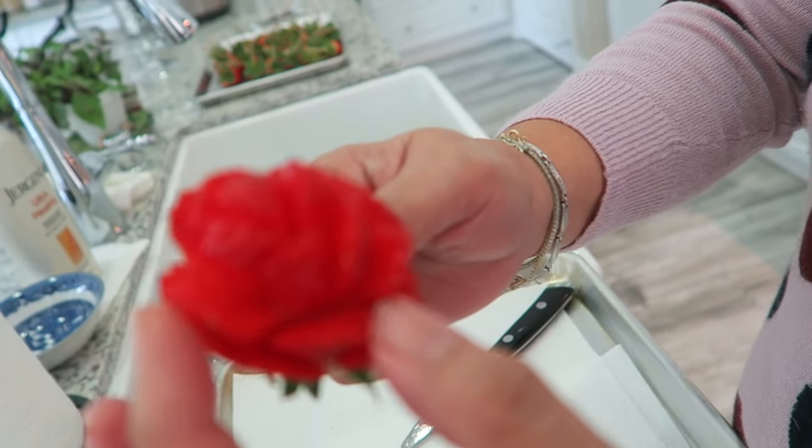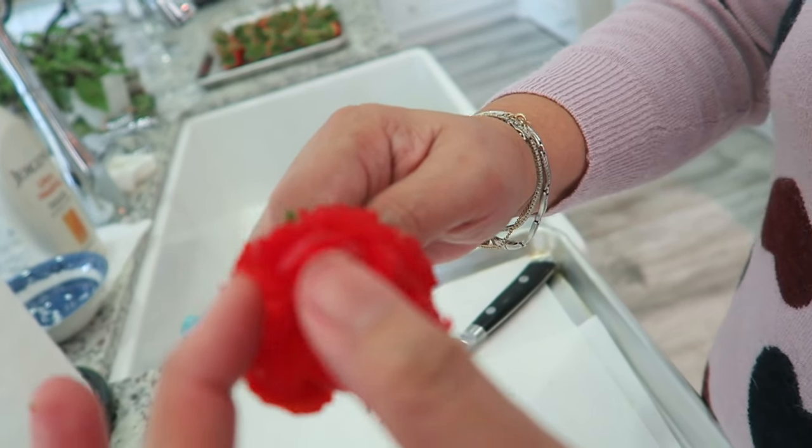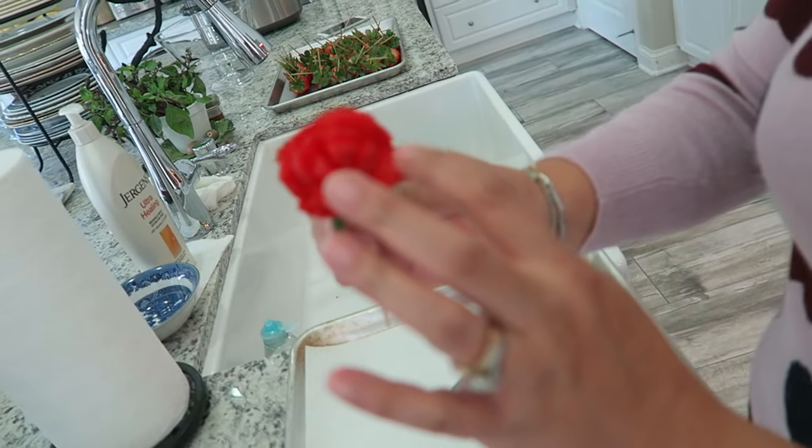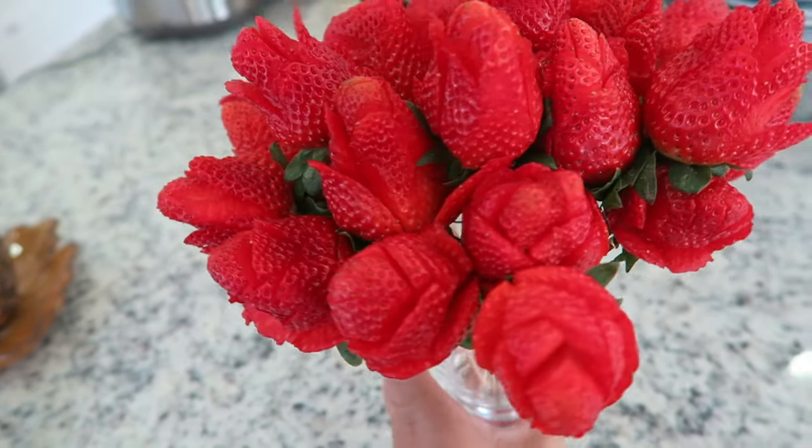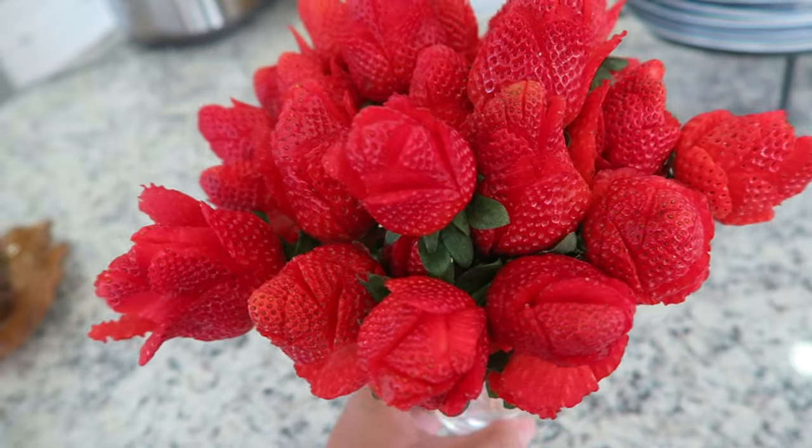See? Wow, let me see. That looks, I mean, wow. I want to try. How did you do that? All right, you guys, check it out. Mom taught me how to make them too, so we made a bouquet of red strawberry roses.